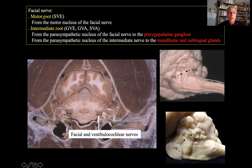The facial nerve has two roots. One is the motor root. It's from the motor nucleus of the facial nerve to the muscles of the face. The intermediate root is for visceral components. It's from the parasympathetic nucleus of the facial nerve to the pterygopalatine ganglion, and the parasympathetic nucleus of the intermediate nerve to the mandibular and sublingual glands.